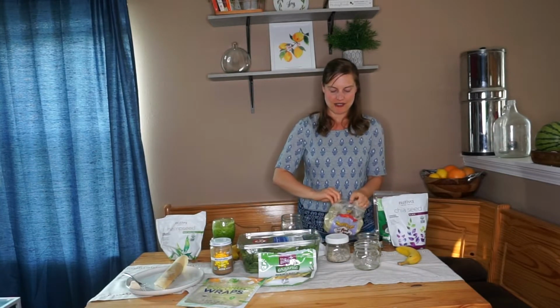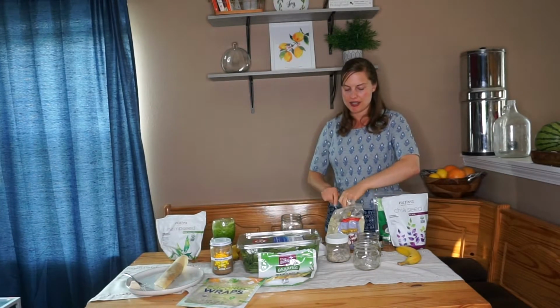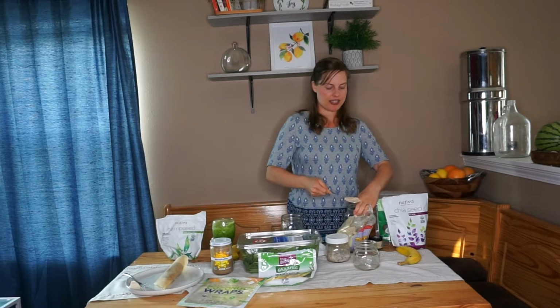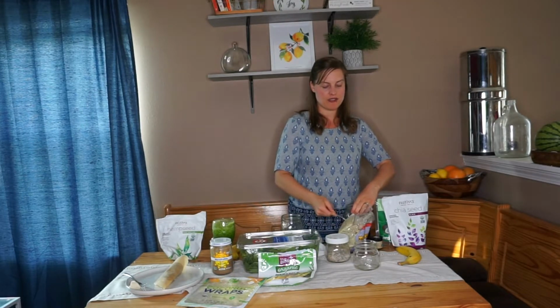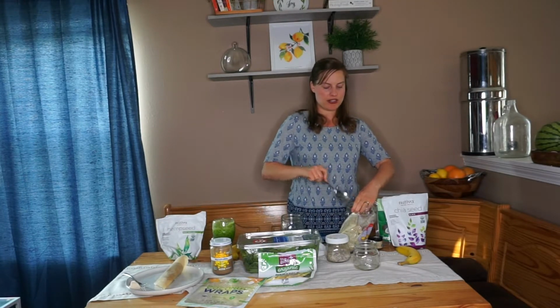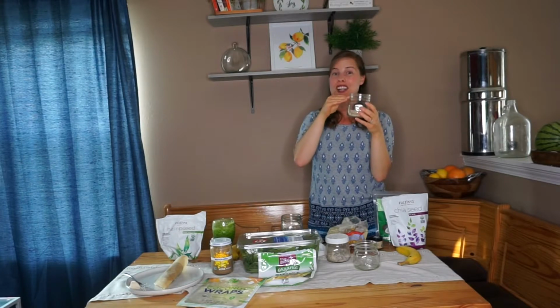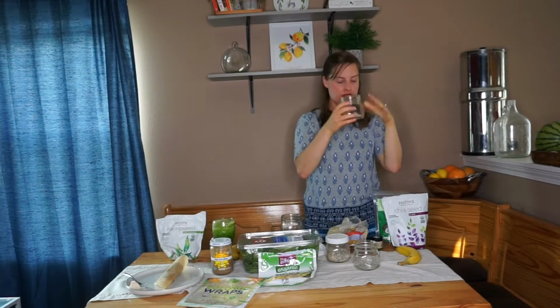So, let's see if I can do this without spilling, but I'm just going to put some of these oats in these little mason jars. These are my favorite size to use for this kind of thing. Spilling all over the place. So I'm just going to put a few in so you can see. I would usually fill it up probably about halfway because you're going to be adding water or almond milk to it. You don't want to fill it up too full.